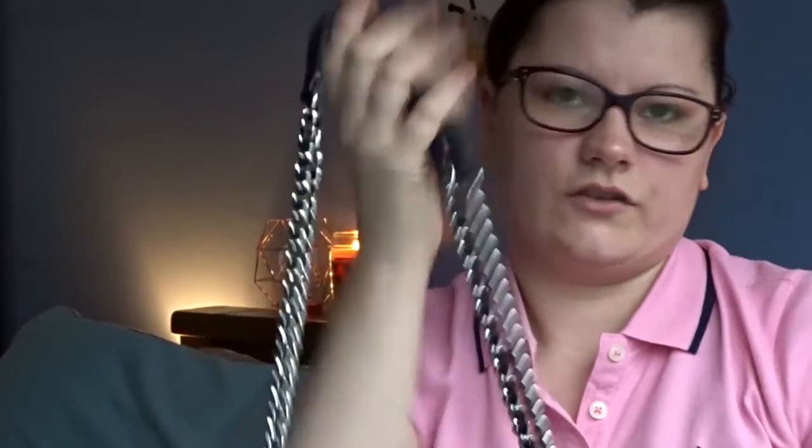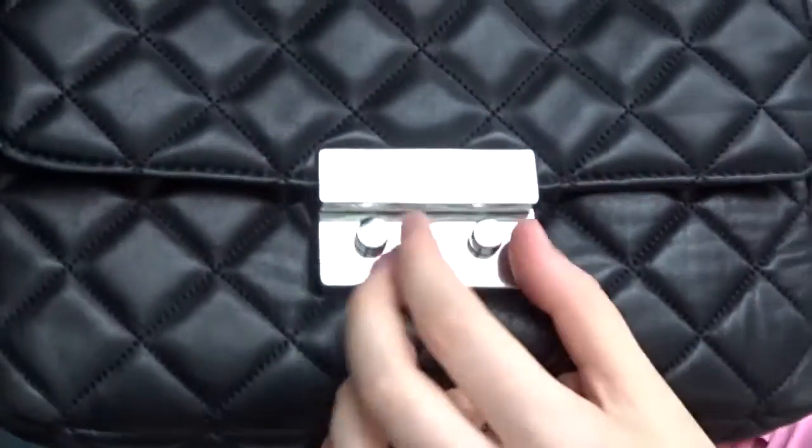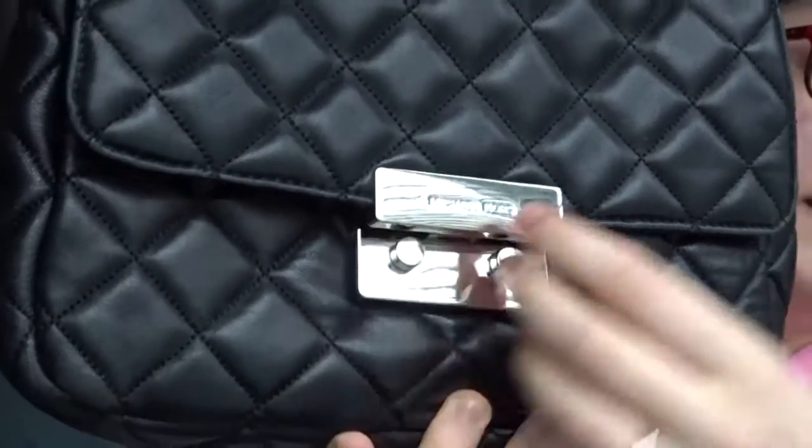So if I'm just tottering around town, then I can just have it on my shoulder, but then when I want to look at stuff, or you know, I'm doing something a bit more rugged that it just keeps falling down, I will wear it as a crossbody bag, and then it's just so easy to wear. So it's got this, like I said, it's got the silver hardware, so it's got this clasp at the front, and it took me ages to try and figure out how to work this bag, but you just push and it just pops open.